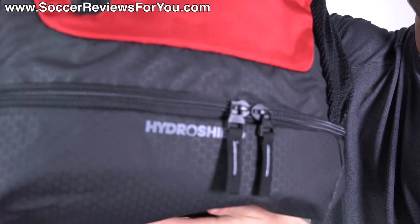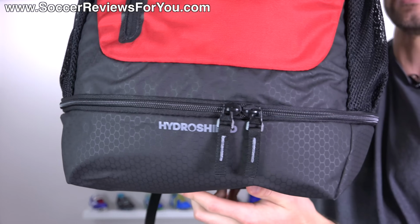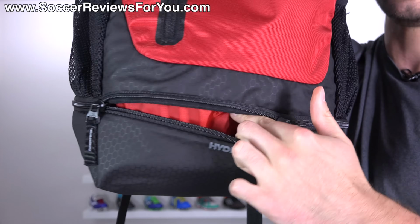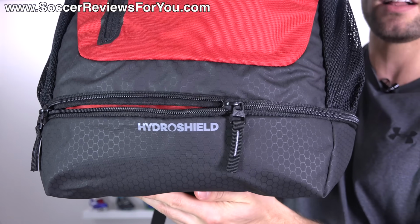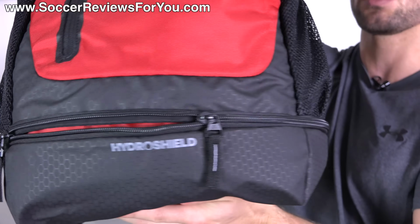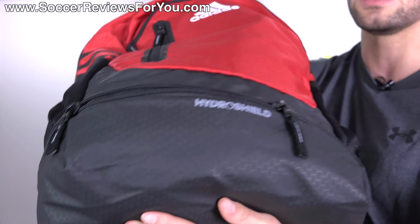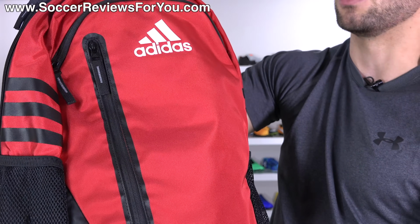It's got the Hydro Shield material there at the bottom, so if you put the backpack in wet grass, it's not gonna seep through, and you can see this compartment right here is essentially made as a separate compartment for your cleats or shoes or whatever you wanna put that might be smelly or dirty that you wanna keep away from the rest of the inside of the bag. So that's really, really nice. Again, you can put it in wet grass, it's not gonna seep through the bottom, although if you leave the backpack in rain, like most backpacks, it'll eventually seep through and your stuff will get wet.